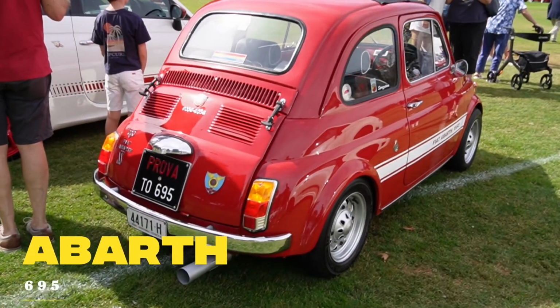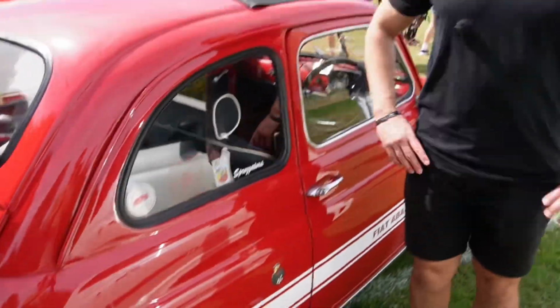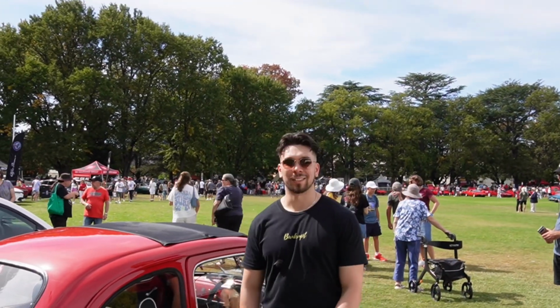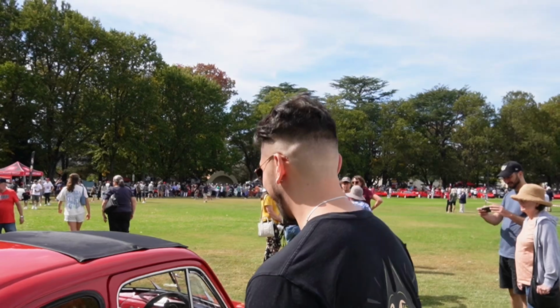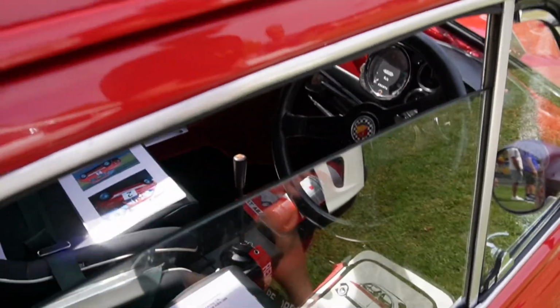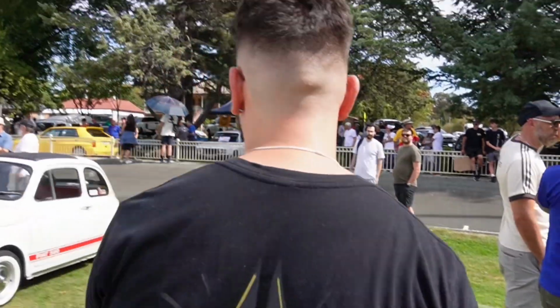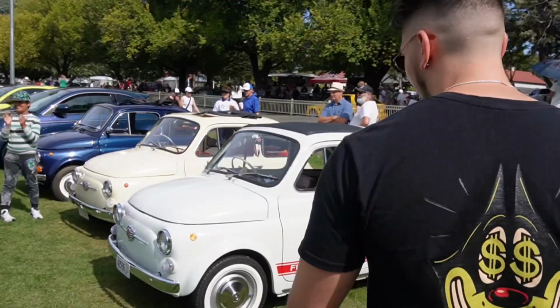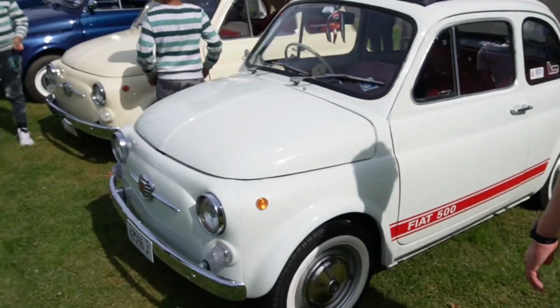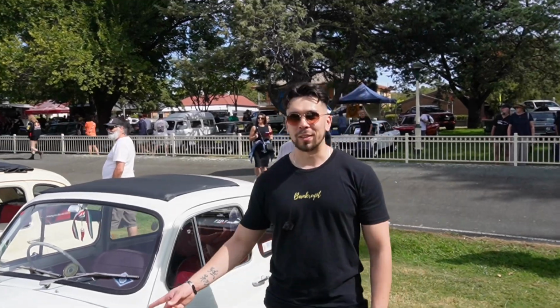This is an OG 695. Look at how tiny it is. I think you're just huge. No. These are so tiny, and I love that. And my dad used to own one of these back in the day. Not the Abarth one, but the normal Fiat 500, which you can see over here. This is the standard model. So, really small, really tiny car. James could deadlift 2 of these, no doubt. Like, not break a sweat.